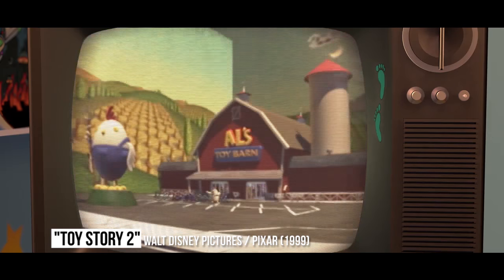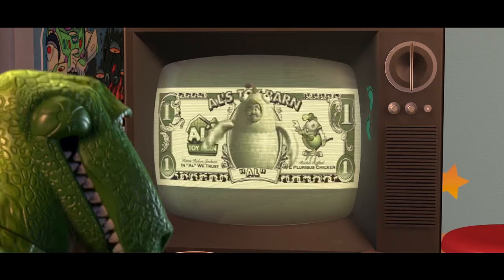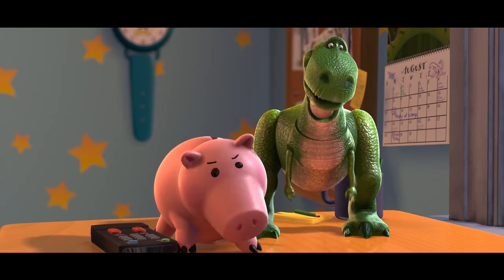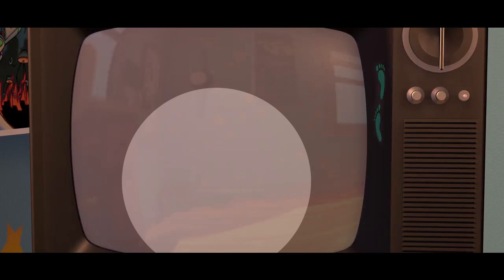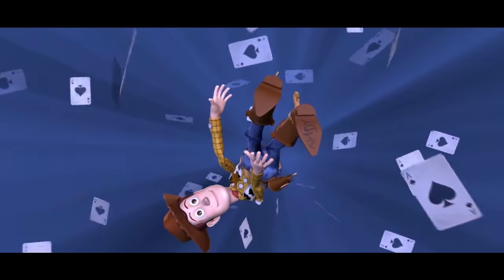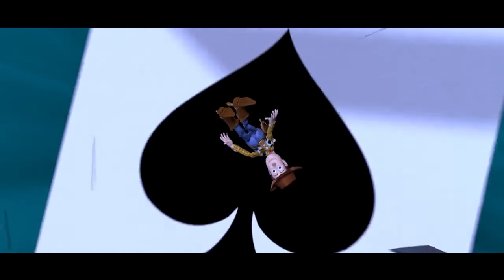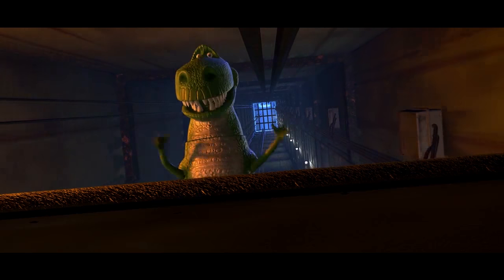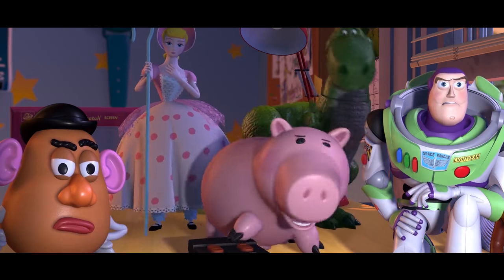Toy Story 2. During the commercial for Al's Toy Barn, Rex fumbles with the remote to turn off the television. Luckily, Ham comes over and helps before anyone hears the commercial. Strangely, when the TV is turned off, there is no reflection of Ham or Rex. Are Ham and Rex vampires and that's why we can't see their reflection? Rex has the right teeth for it, but Ham still looks too innocent for us to believe that. Maybe we'll find out in Toy Story 4.